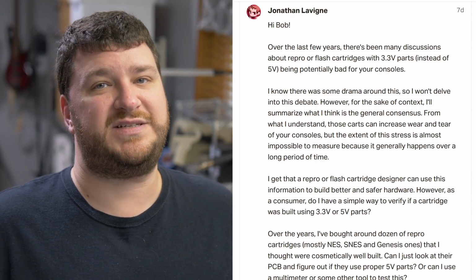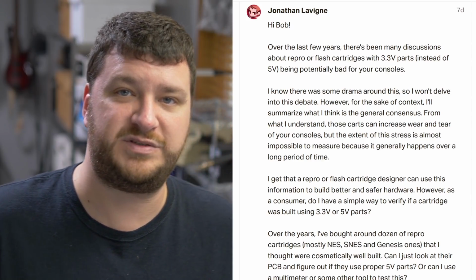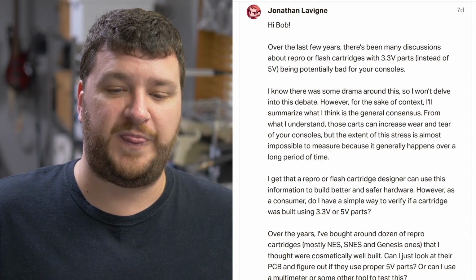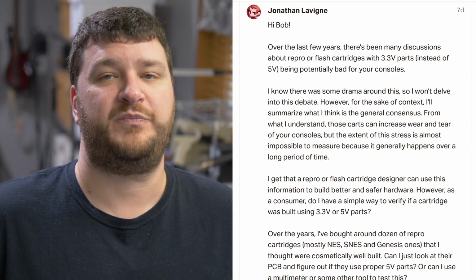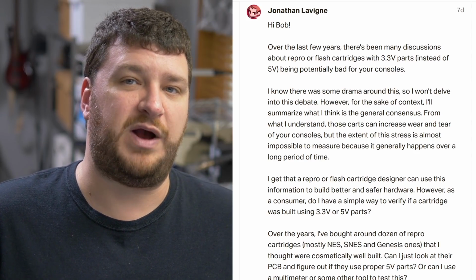The cartridge itself is going to last a lot less time than it would have if it was running at the right voltage. Probably, we're guessing all that. But that's different. That's one thing. That's an indie developer learning as they go. They're making changes as they go. And I don't think anybody has a problem with that.